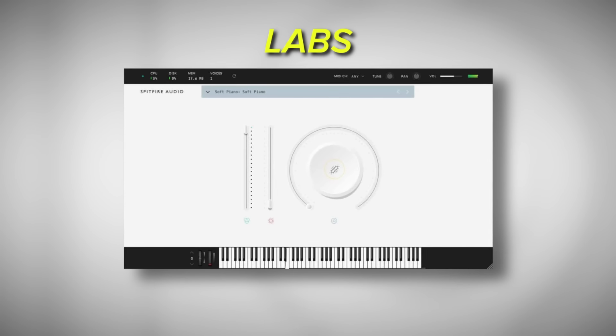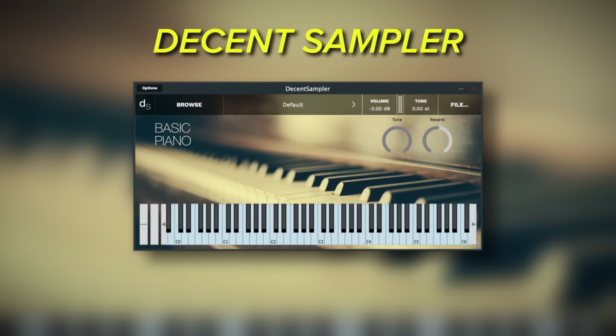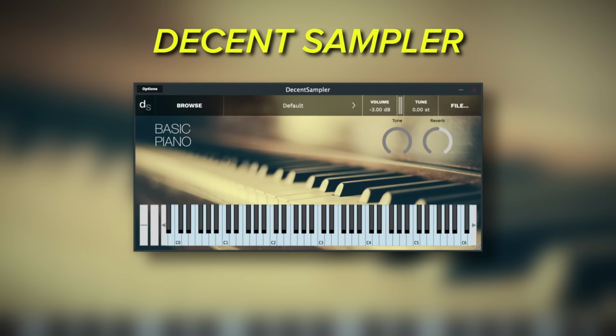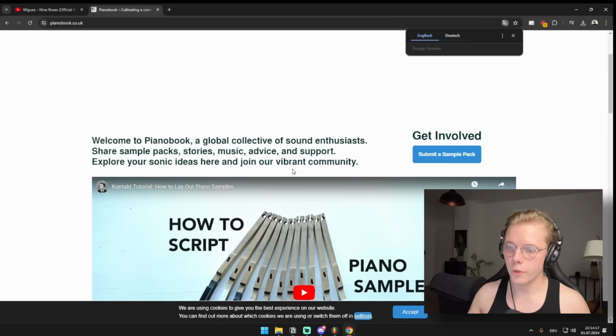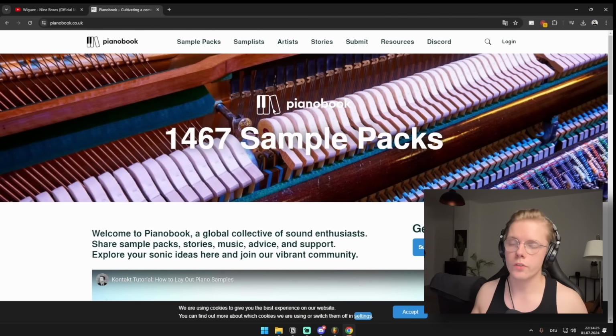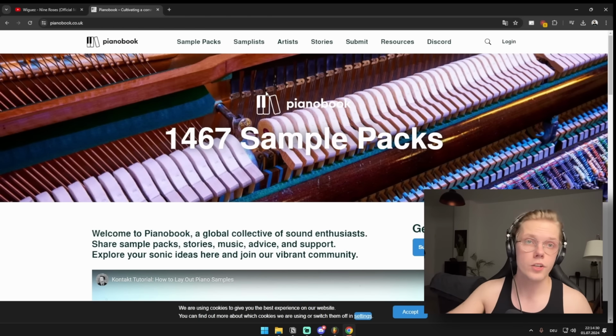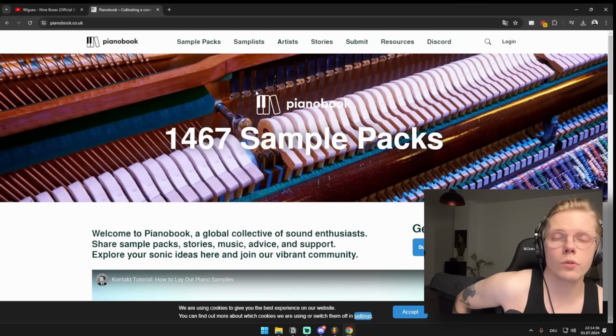We also have Labs from Spitfire Audio. Great plugin. It's insane. There's also Decent Sampler, which is like the little brother of Contact, which is free. If you're looking for libraries, you can just go to Piano Book. This is number one. You have like 1400 sample packs, everything from recorded strings to pianos to synthesizers. You can find anything on here. Great website in general. You should definitely try this out. Even if you already have Contact, you can find some really cool and weird sounds on here.